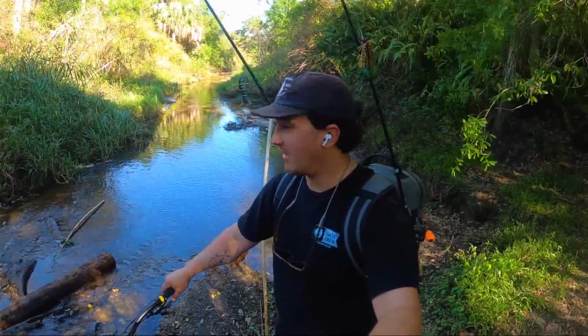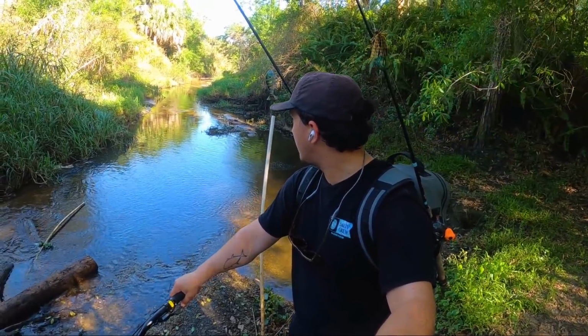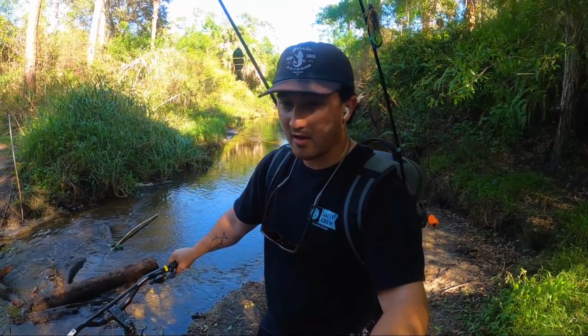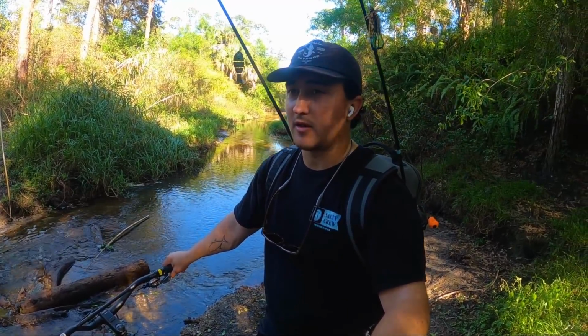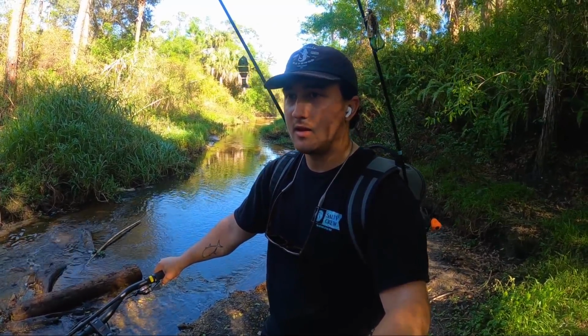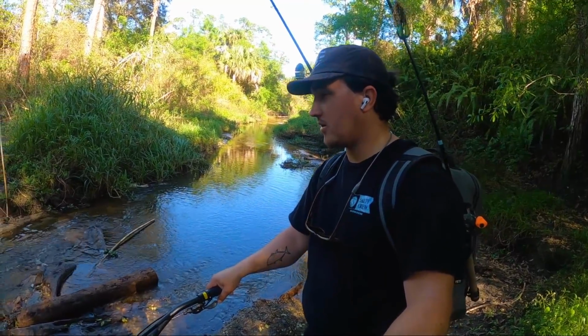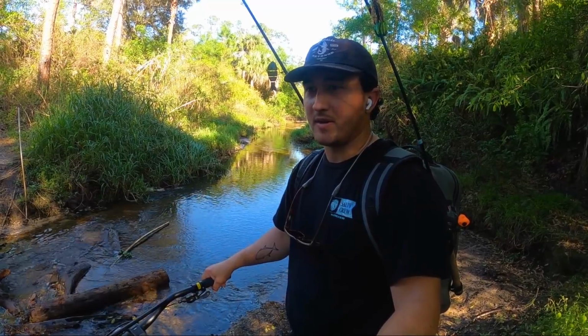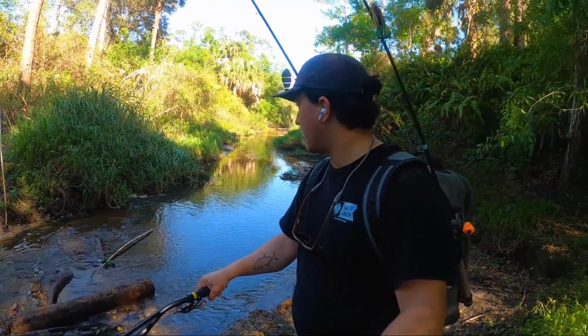How dope is this? This is headwaters. Probably really fresh, but brackish. And I guarantee you there's fingerling snook and tarpon up in these tiny watersheds, but we're trying to find something a little bit bigger, but this is really cool, man.